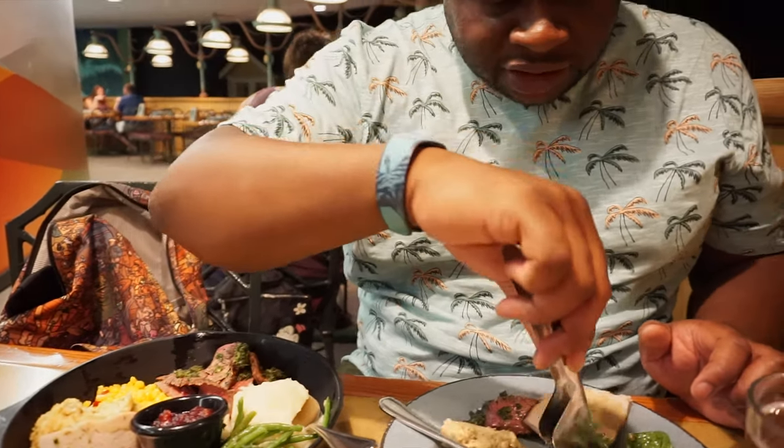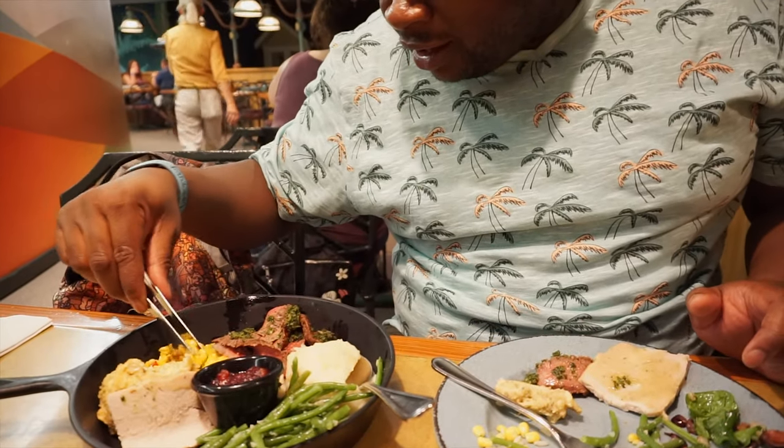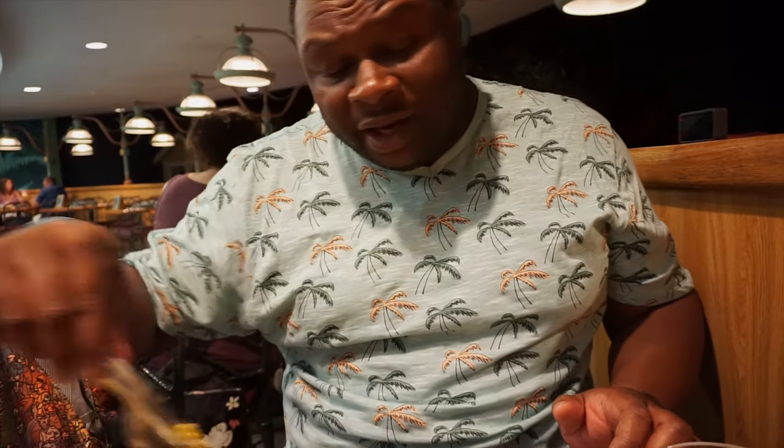More green beans, the same ones. And the corn has got like lima beans in it and looks like red pepper. So it's definitely not the same for the corn. So give it a shot. Eat corn first.